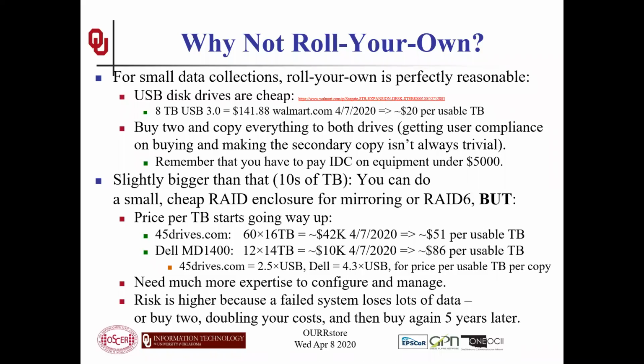On top of that, remember that unless you're buying these at $5,000 worth at a time, you are paying indirect costs on these, because under $5,000, even equipment is subject to indirect costs. Above $5,000, they call it permanent equipment, and you don't have to pay indirect costs on it. At most research-intensive universities, indirect costs are on the order of 50% of direct costs.